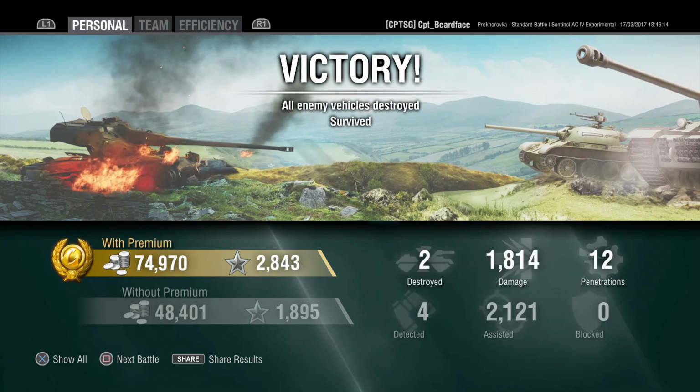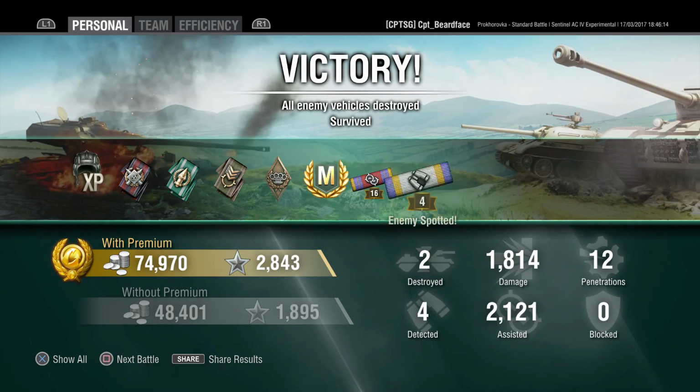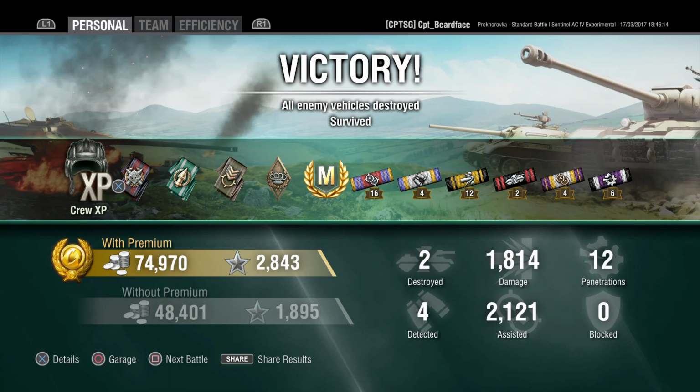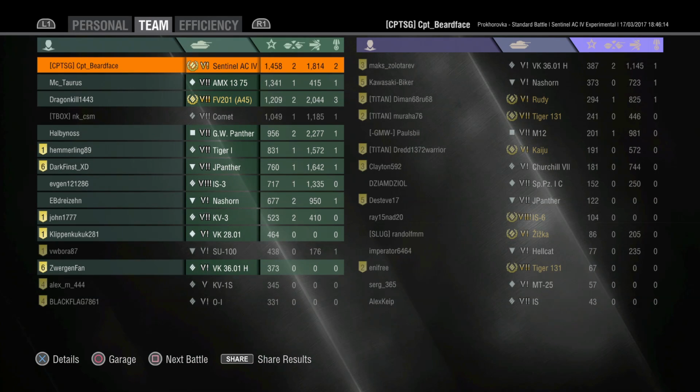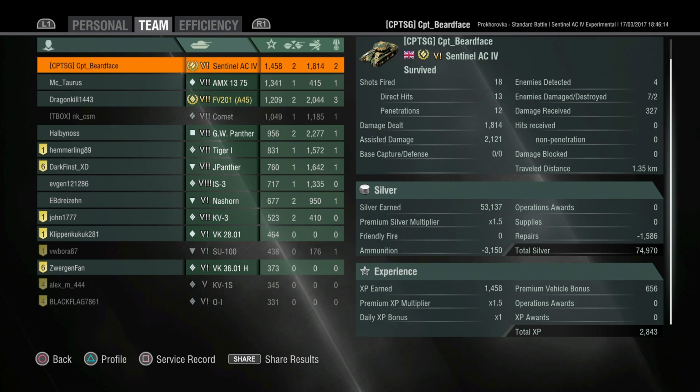So, came out of that with 2,843 XP, 1,814 damage, 121 assisted, and another ace tanker. So I think a lot of that came from the assisted damage that I got in there, only doing 1,800 myself. But again, I quite enjoyed that round and came top tier, so there you go.